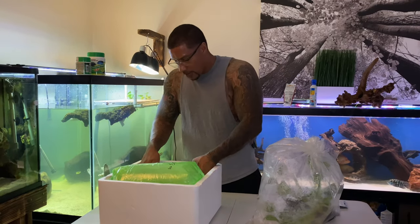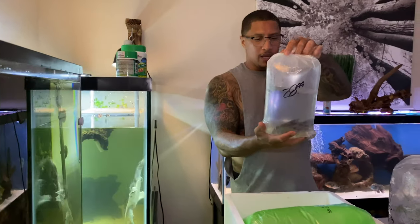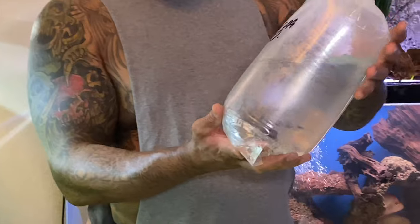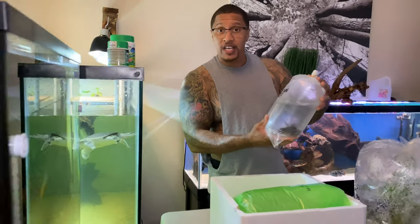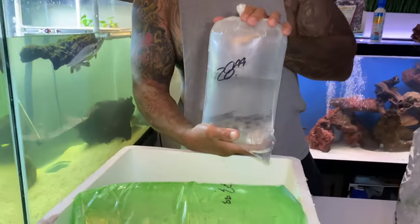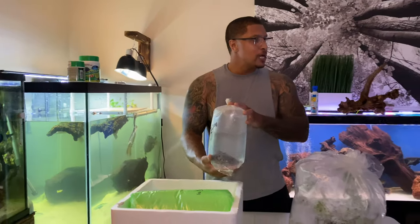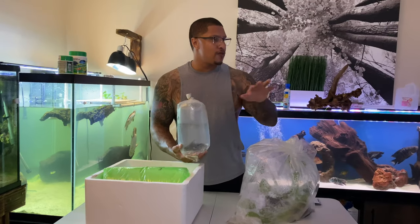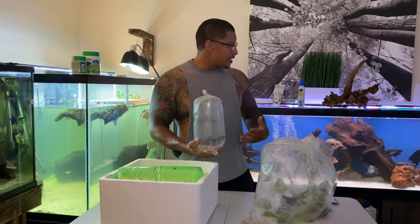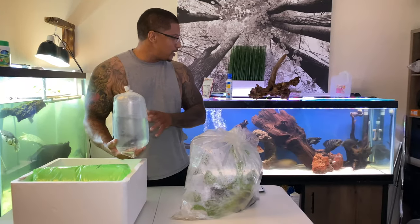Next, we have a Cynodontis catfish. Not quite sure which one it is. The guy didn't know at the pet store. That made it a little difficult, but he found a price for it. This guy right here was about $29. Nice size. I'm thinking I'm going to put him over there because this tank right here has multiple catfish that you see a little aggression, but it is what it is. They probably want to eat.